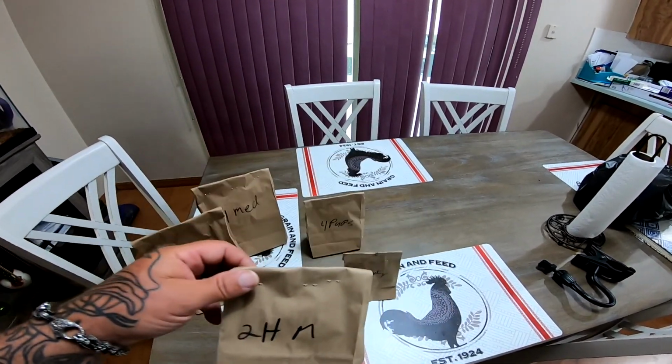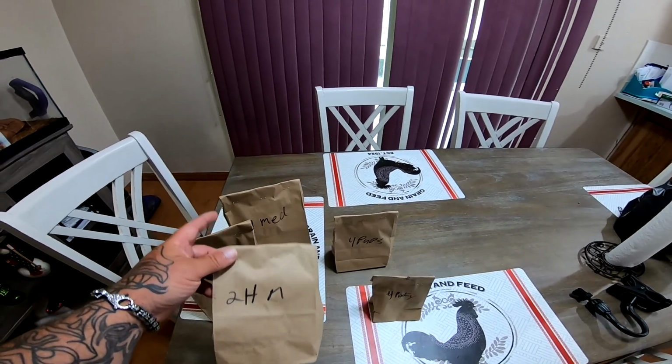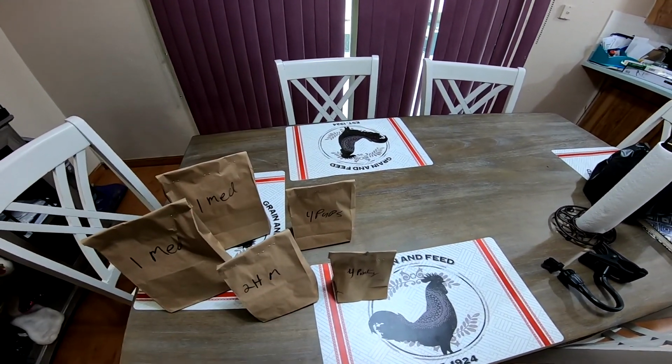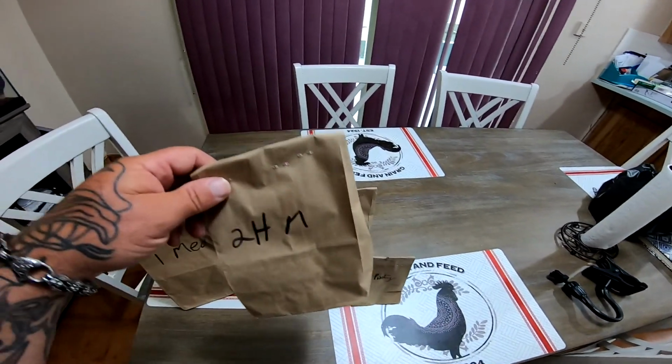And I got two hopper mice, which either they're going to go to Loki and Pote, or if the other two, Boba and Tiamat, are still hungry, they'll get those as well. Those are like a little bonus.